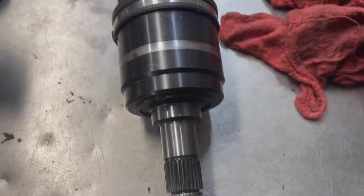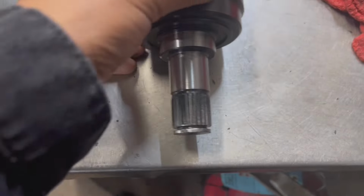How much on the actual diff did he have to file down? Did he take pictures or so? He didn't take a picture of the diff. I wish he did. I would have. But he did take a picture of the axle. I'm going to put it in the video. He said it was chewed up. Yeah, the diff was definitely chewed up. He was able to file that a little bit.